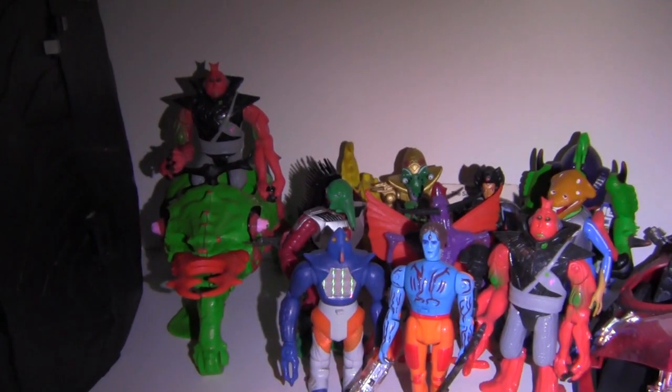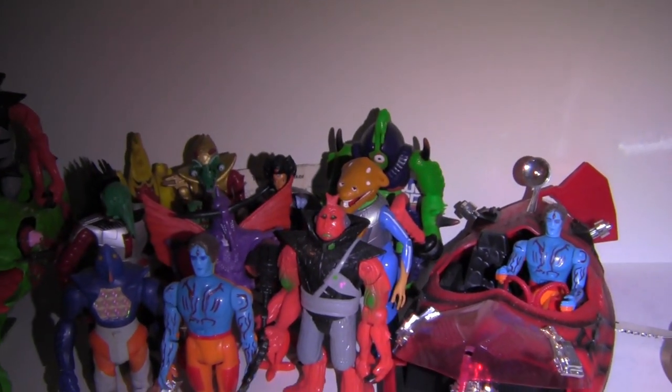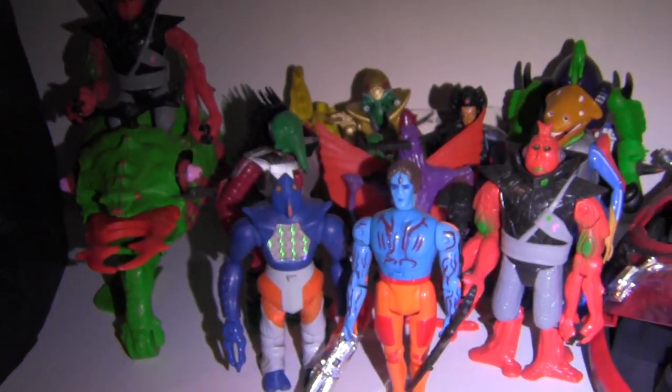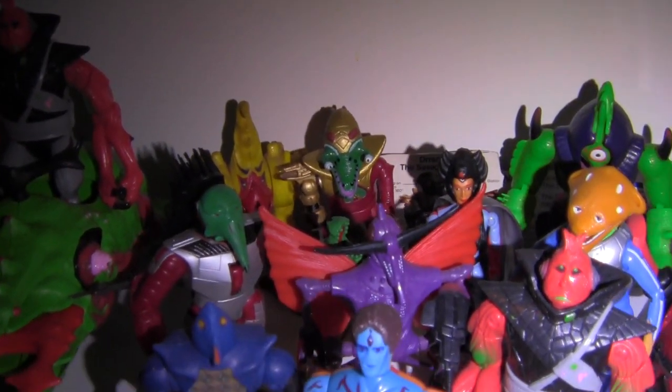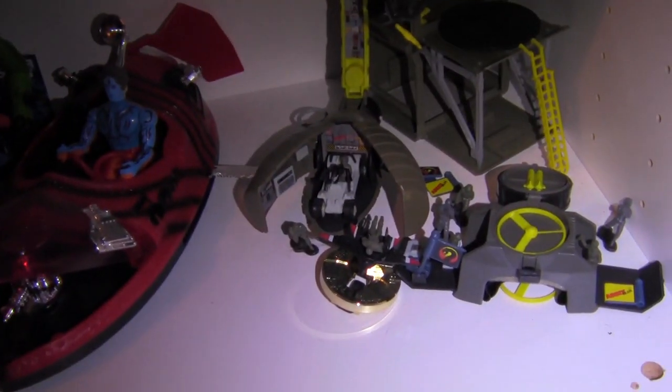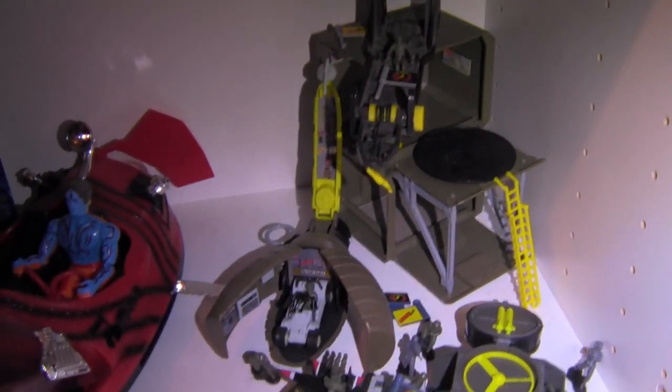And my Power Lords figures, which is everything but the Power Lords Beast Machines. I don't have any of those. But I have all the figures complete. They are all complete. Thank God. Because trying to find their weapons was a years-long ordeal, I'll tell you that much. And then I got some army gear. Just a little smattering of army gear. It's missing the helicopter and some other stuff. But, you know, it's a neat little line.